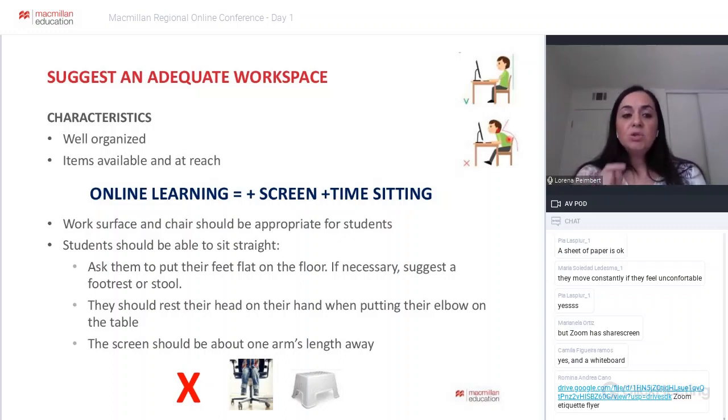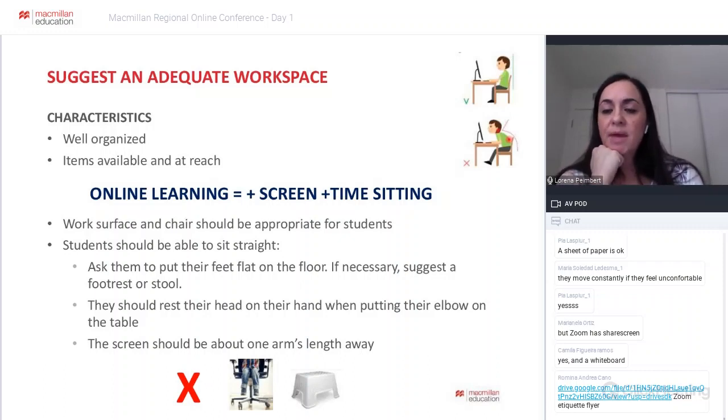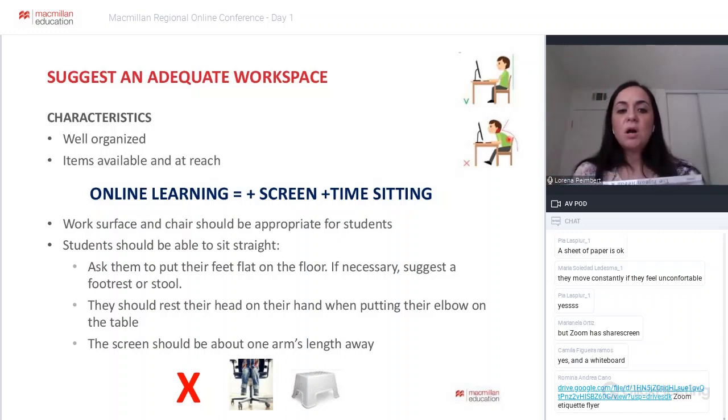They should be able to rest their head on their hand when putting their elbow on the table. This is very important, okay? Because if they're sitting at a table and the table is like, imagine this is my table and the table is here and they don't have this length, it is going to harm them, okay? I'm going to explain to you, the eyes have to be about a third of the way down the screen, okay? So this is very important. So maybe they'll have to use some cushions on the chairs or something to level up their kids a little bit, okay? When they're working on a table, for example, in the dining room, okay?